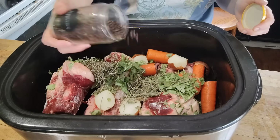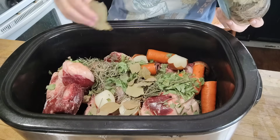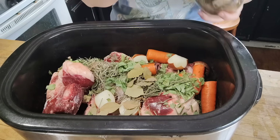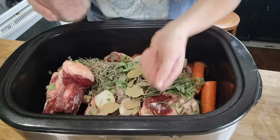Going to add some peppercorns. Then I'm going to add some bay leaves. You can never have enough bay leaves in your broth for flavor. It's so yummy. And then we're going to add our salt.